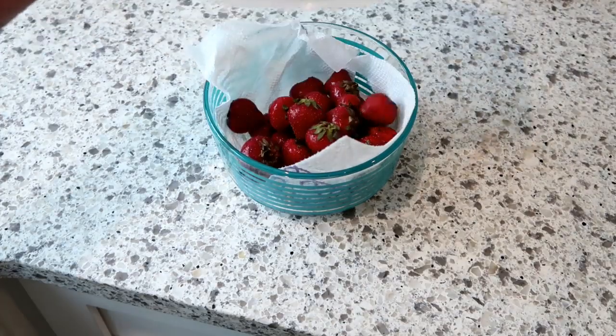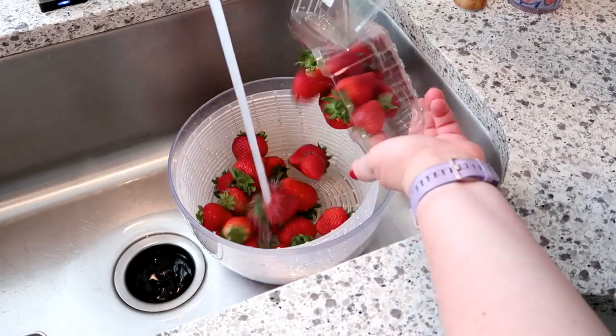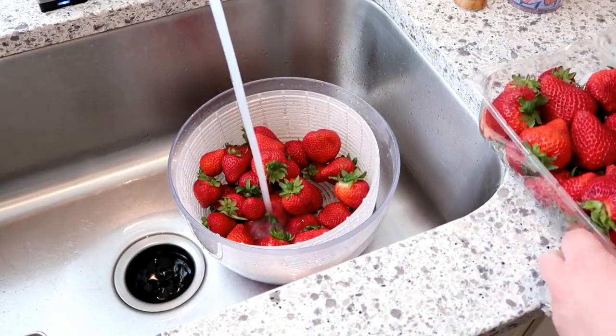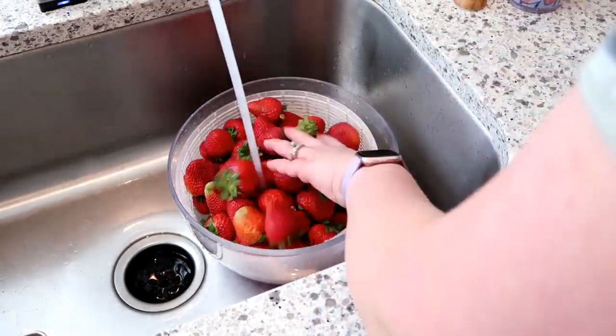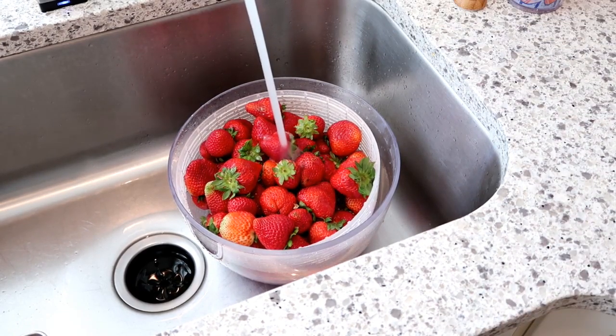And then I'm just going to put these in a dish with a paper towel. These sweet little strawberries I got at the farmer's market will definitely not last long in my house. My kids love strawberries, and so actually these were eaten the same day that I washed them, which is totally fine.